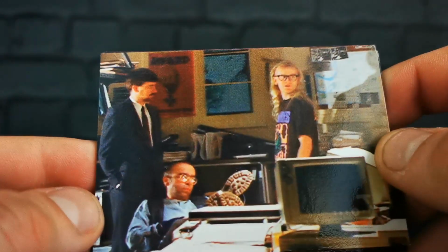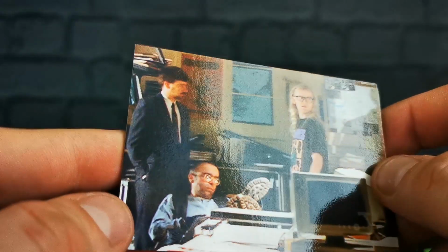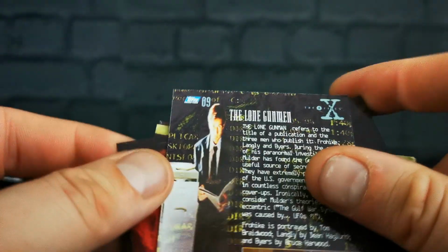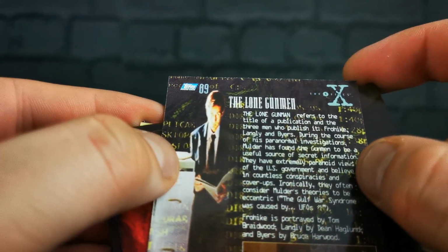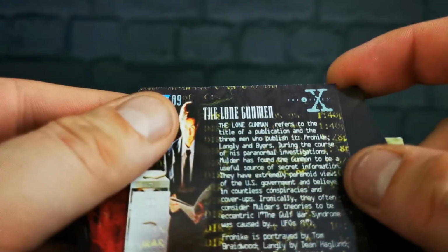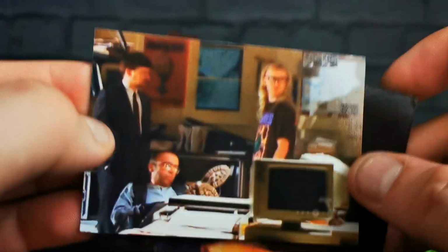Here's the super nerds. That's again, that's a really horrible low quality still. Like it's slightly blurry around the edges. His face is blurry. It's all artifacty. What have we got? The Lone Gunman. The Lone Gunman refers to the title of the publication and the 3 men who publish it. Okay. So that's pretty crap as a card goes, really.